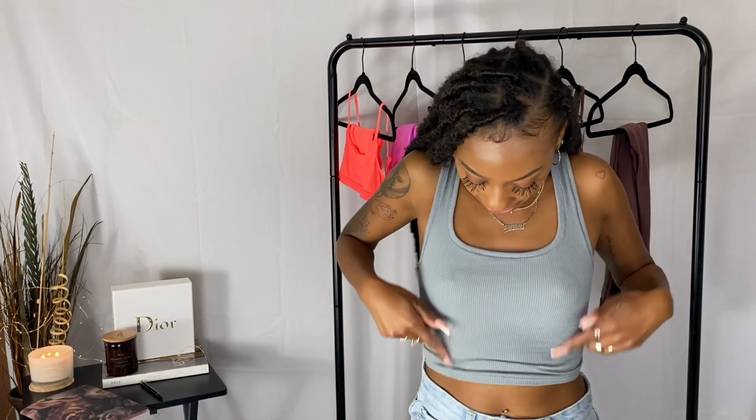It's ribbed. It gives it a little detail because it's ribbed. It's not all the way full length. It's cropped, but it's not cropped up here, if that makes sense. I'm gonna probably live in this top. This is another top where you can scrunch if you want to make it a little bit shorter. You can kind of play with it. But you guys, this top is so cute and it's so soft.